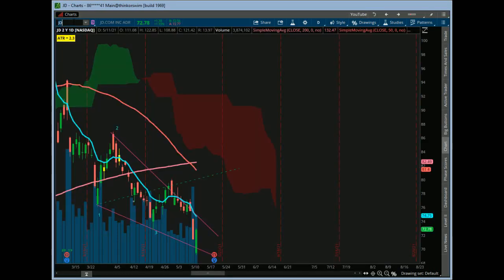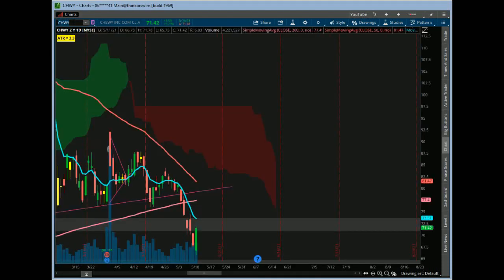JD with another nice push into yesterday's range. That looks pretty good. And Chewy, bullish engulfing candle, right? So a lot of bullish engulfing candles. I'm not expecting a lot of these, but maybe a push back to the ADMA, and then we'll see what they do from there. So good stuff, guys.